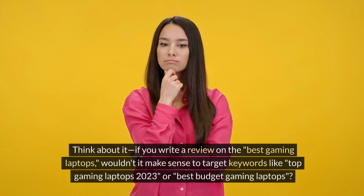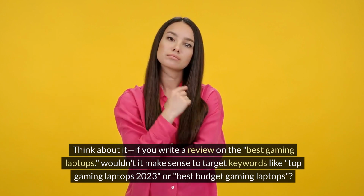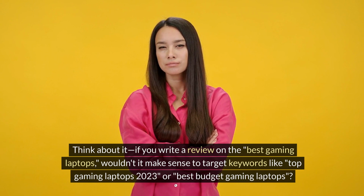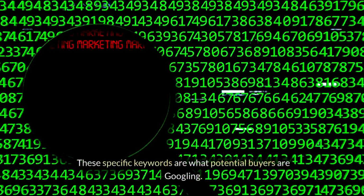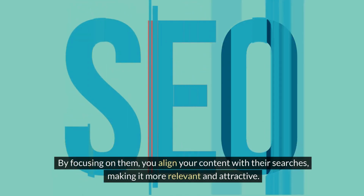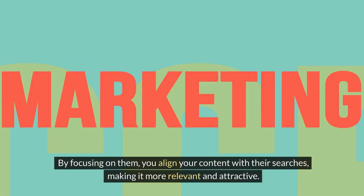Think about it: if you write a review on the best gaming laptops, wouldn't it make sense to target keywords like top gaming laptops 2023 or best budget gaming laptops? These specific keywords are what potential buyers are Googling. By focusing on them, you align your content with their searches, making it more relevant and attractive.